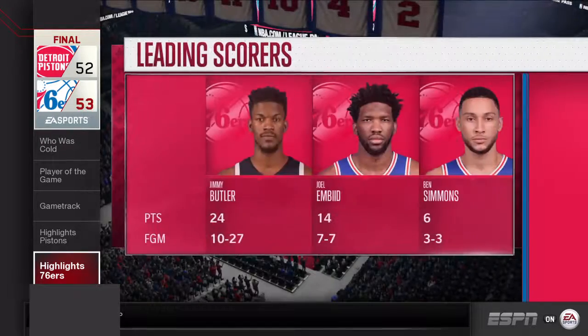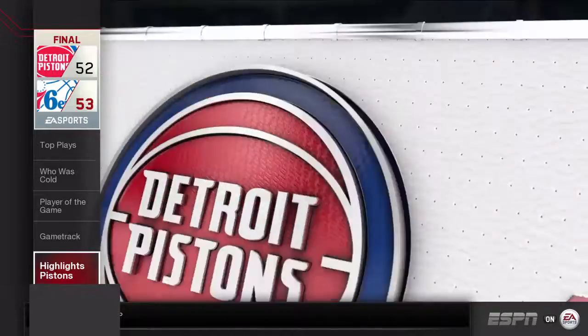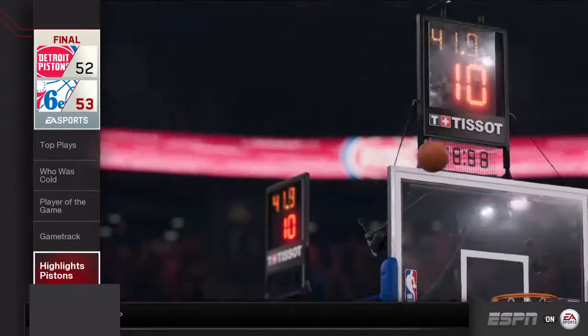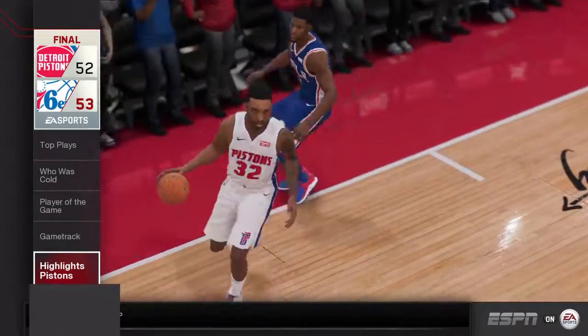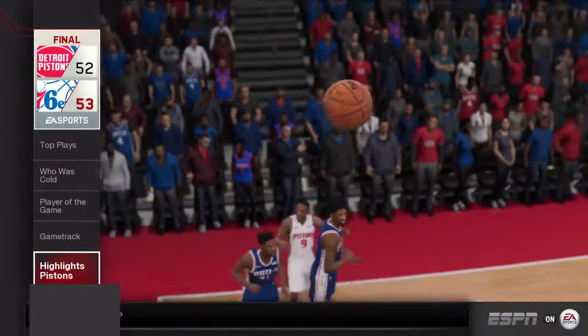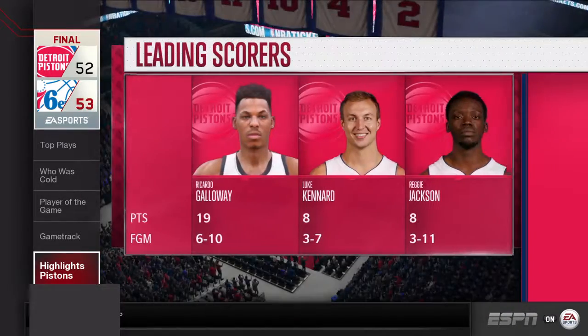What you see here is how the majority of the points were scored for the Philadelphia 76ers. The Pistons must be devastated after such a close loss. And even though they shot so well from the field, I bet they're only thinking about the shots they missed. This was a tough game to lose. What you see here is how the majority of the points were scored for the Detroit Pistons.